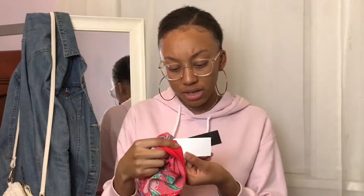Anyway, this right here doesn't look that appealing, right, on the hanger, but it is actually a really, really cute wrap dress from Cotton On, and this was actually in the clearance section, guys. I got this for $17.47, which is a steal, because this was probably supposed to be like $40 or $50. But the thing that I really like about this is that it is so versatile.